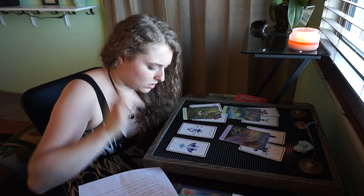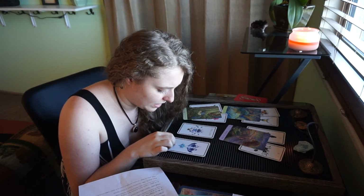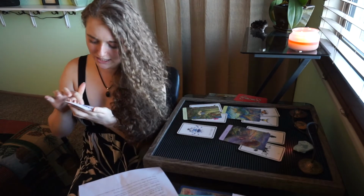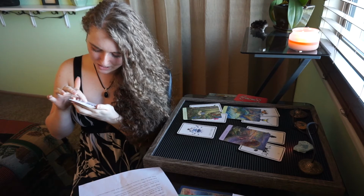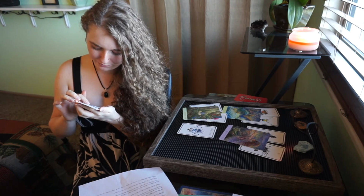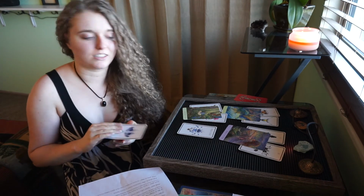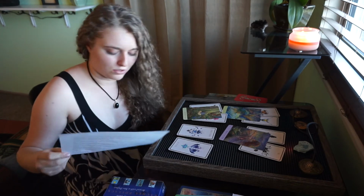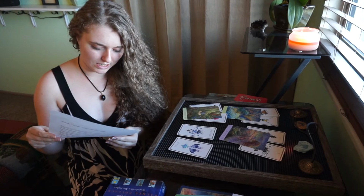So in the middle of the Ace of Cups, there's this very, very translucent blue color. It's like almost white. It's very see-through here. So I'm thinking white actually has a meaning for you, along with the blue, definitely. So I'm gonna look at that.